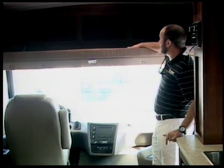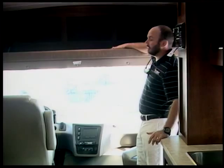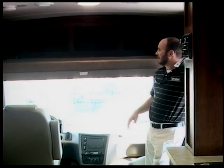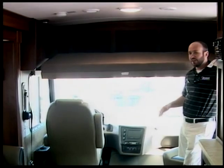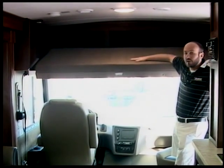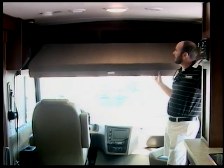We're putting it in a lot of our Georgetown, which is a traditional Class A style motorhome, but this bunk up here in the front adds a lot of versatility, and it gives you a lot of extra sleeping. This particular unit is an automatic. It's got a little button here that raises it up. It takes a little while, but it is a very sturdy bunk. It's designed to hold two adults, so you can hold a lot of weight up here.